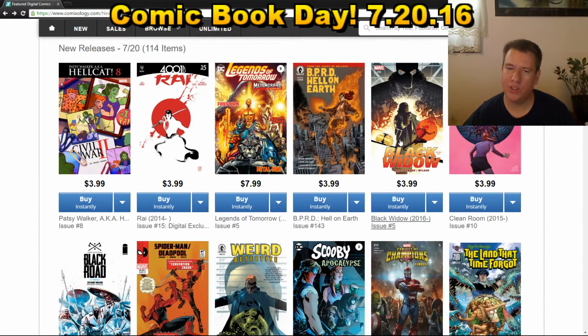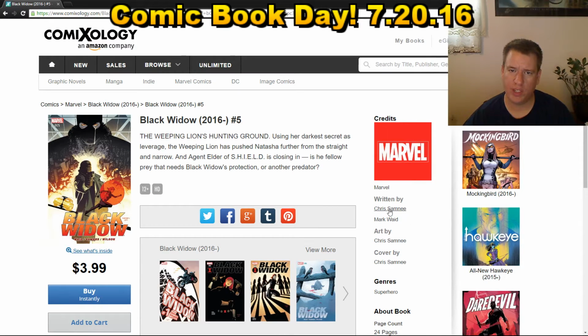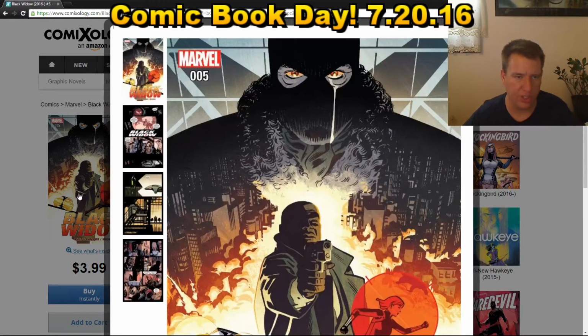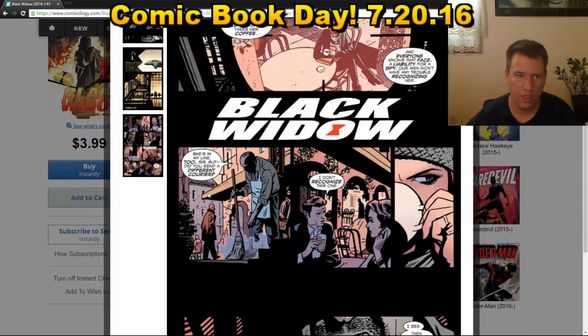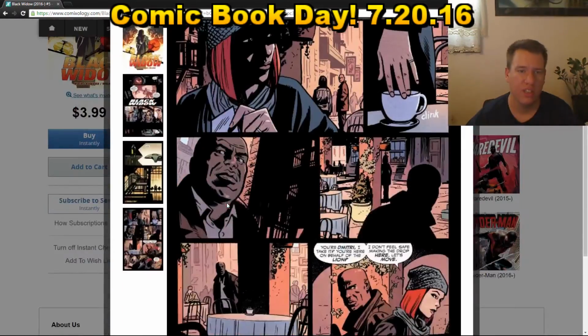Alright, Black Widow, issue number 5. It's from Marvel, written by Chris Samnee, art by Chris Samnee, so artist and writer. The Weeping Lion's hunting ground. Using her darkest secret as leverage, the Weeping Lion has pushed Natasha further from the straight and narrow. Let's see what the art looks like. Ugh. No.